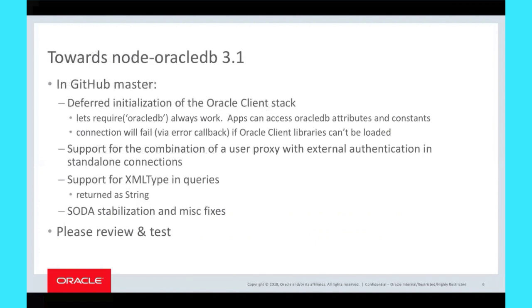So, icebreaker theme: towards node-oracledb 3.1. People who have been following on GitHub will have seen that I've been doing a few pushes every now and again into the master branch. We don't have a release out. There's no binaries for download, but you can obviously download and build the source code from GitHub if you want. The installation instructions are, I think, relatively clear. I'm just going to run through these really quickly because I'm sure we want to spend some more time on them when we actually do the final release.